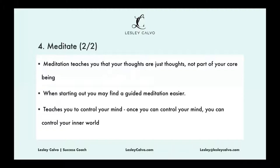doing it. And also, because at the moment we have more time at home, it is a great time to start doing this and put it into a daily practice. Even if you just do 3 minutes a day, it will make a difference, and then you can build it up from there. Yeah, and it teaches you to control your mind and control your thoughts.